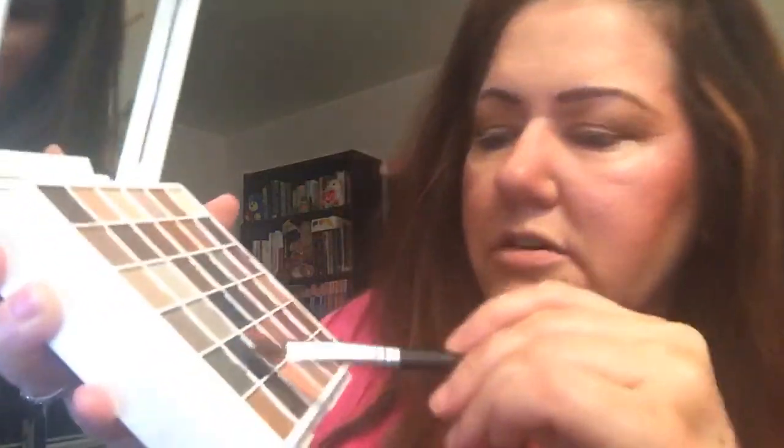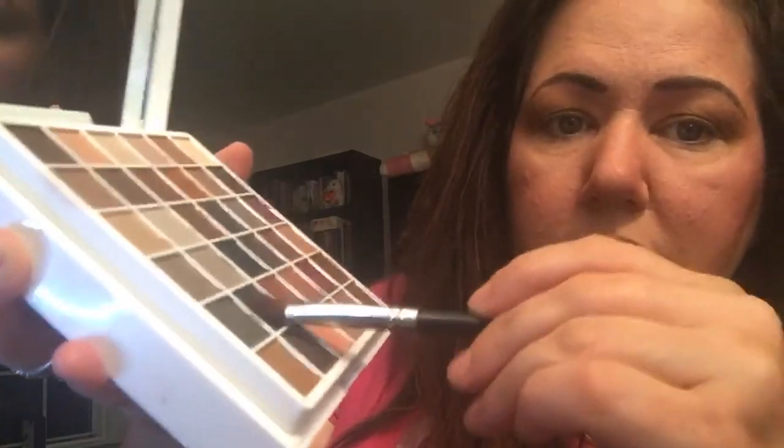All right, so okay, let's do this teal blue here. That's really pretty.